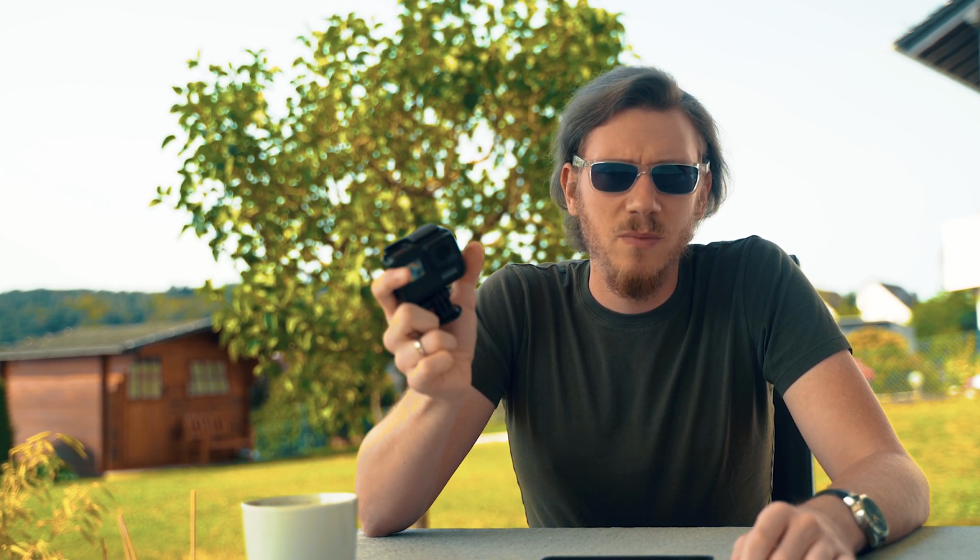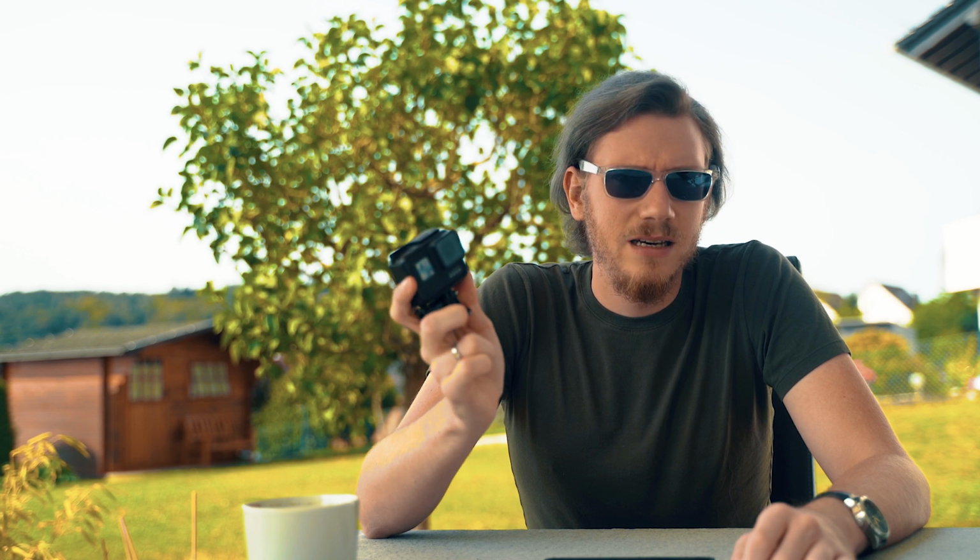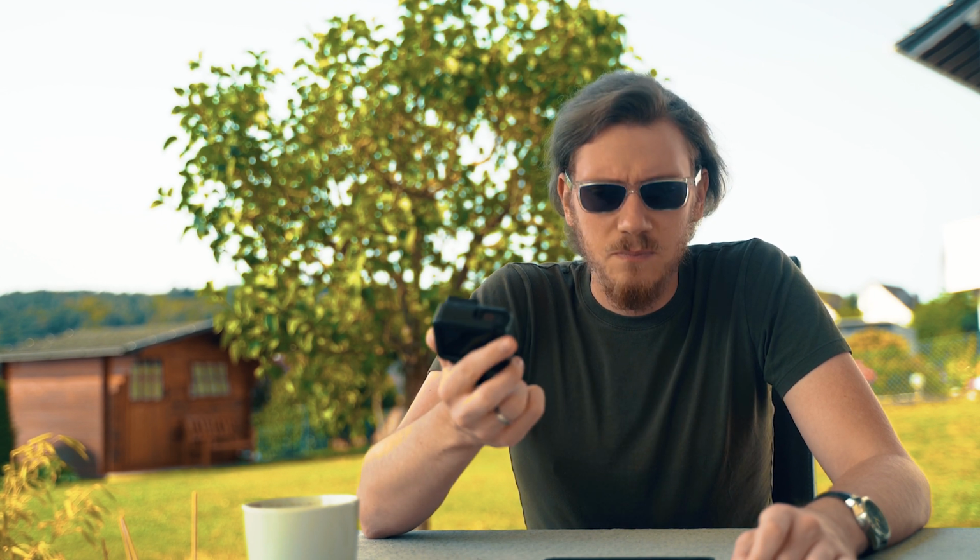GoPro is a common sight in the modern filmmaker's toolkit, and there's good reasons for it. It's small and compact, and it can be theoretically very powerful, particularly with the slow motion, 4K footage, and the new stabilization mechanism. Personally, we use the GoPro Hero 7 Black. Not exactly happy with it, but we have it and we use it when we can.